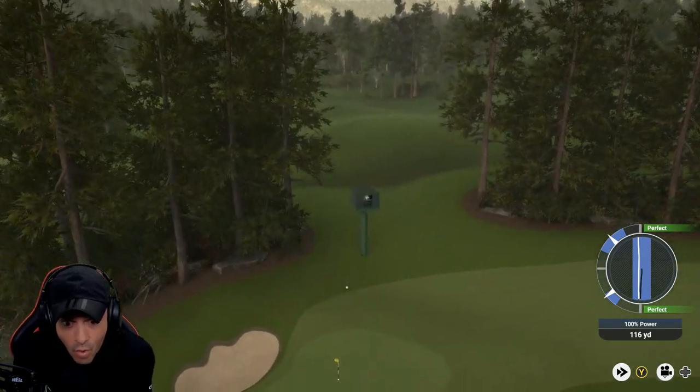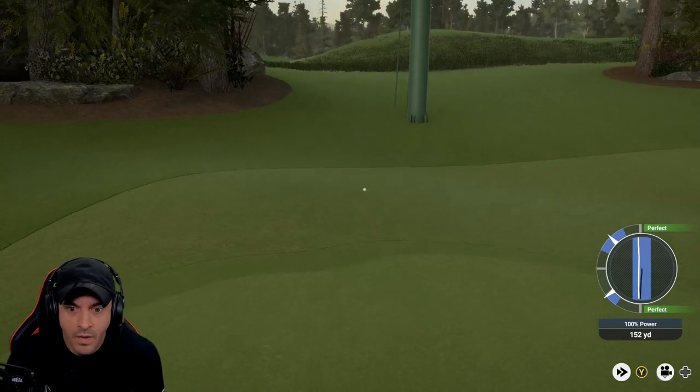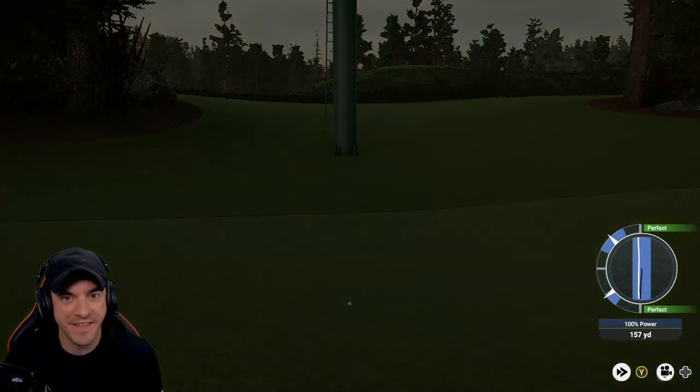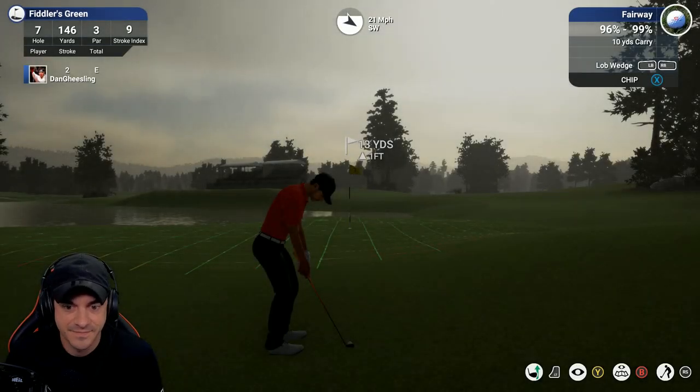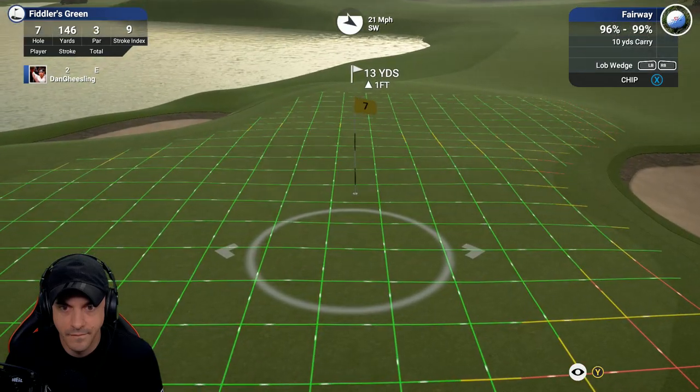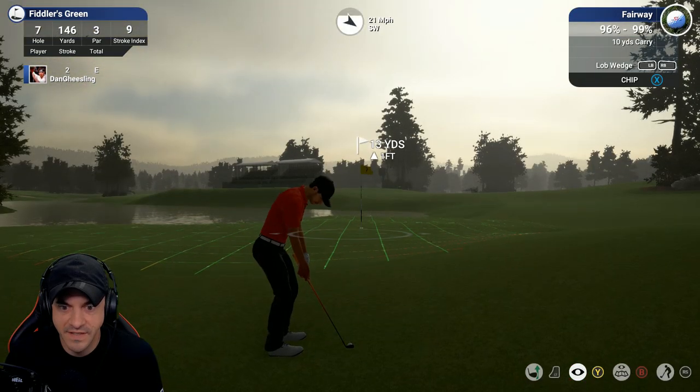Oh, that is in the hole. Please, that's in the cup. Oh. All right, it's a par three. It felt like it was in the cup. It felt like I dropped it right in. All right. 13 yards away, this thing can hit 10.